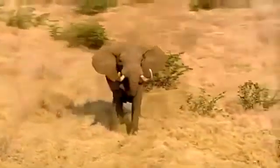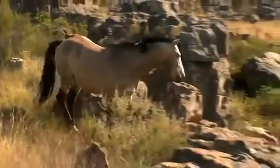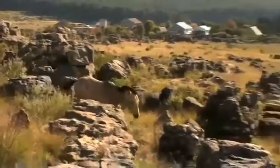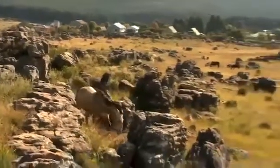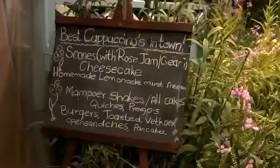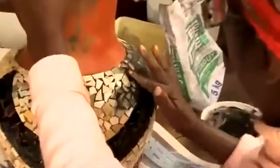Yet it's not just the Big Five that are drawing people to the Kruger Lowveld. Kaapsehoop's famous wild horses have tourists coming in their droves. Add to this all the beautiful towns of the Kruger Lowveld with their bohemian guest houses, comfortable lodges, art-filled curio shops and local cafes, upmarket restaurants and, of course, the friendly people, and you can understand why visitors keep coming back for more.